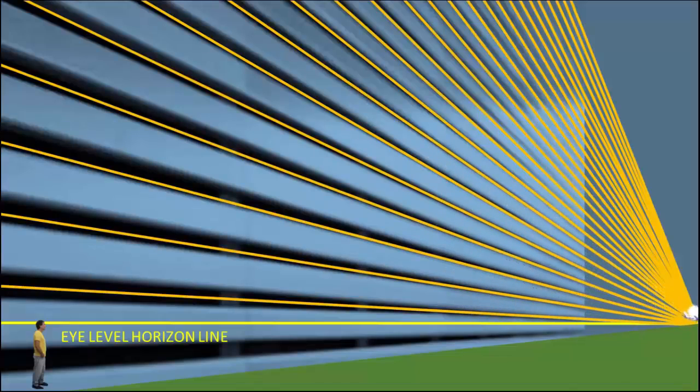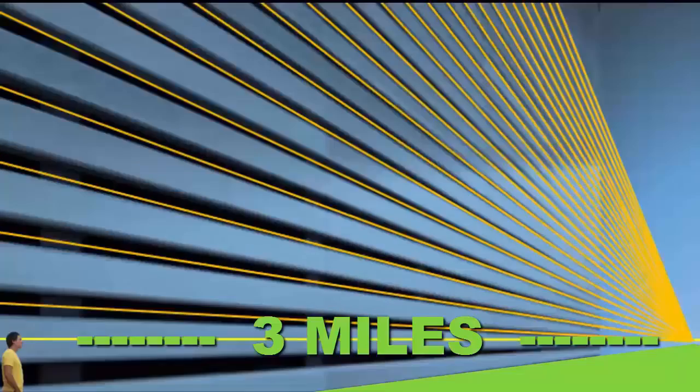Now, here with these blue slats, these blue planks, I put lasers on them, essentially, these yellow lines. Now imagine those are tight lasers that don't spread out. And these tight lasers are shooting out toward the horizon. They're angled into the ground. So what's going to happen to them? They're going to go into the ground. From your perspective, they're going into the ground.